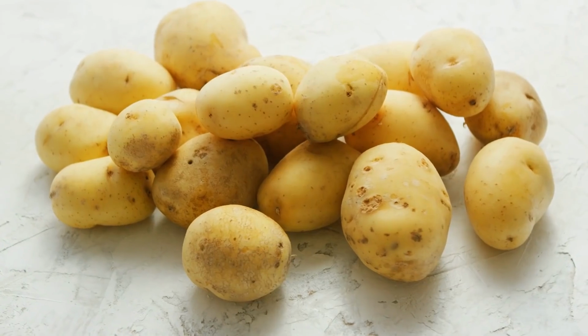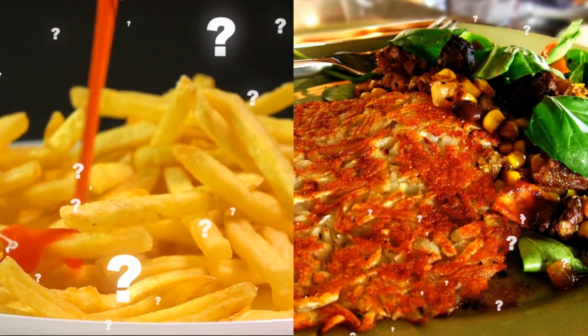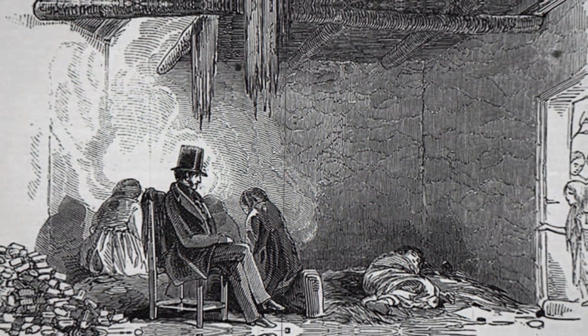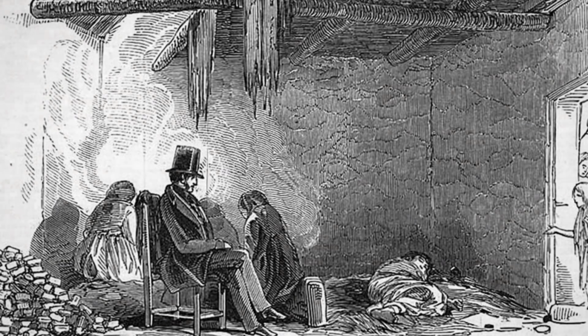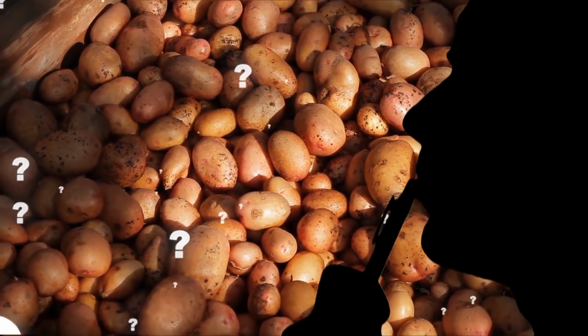Potatoes. The humble potato is one of the world's most popular vegetables because, well, who doesn't love french fries and hash browns? But when potatoes go bad, they can go really bad. Just ask the Irish, who suffered and died in the millions because of a mold-related potato famine in the 1840s. So how can you tell if a potato is on the brink of badness?